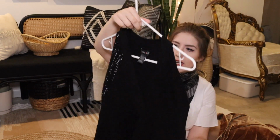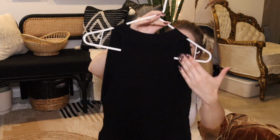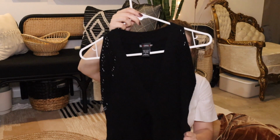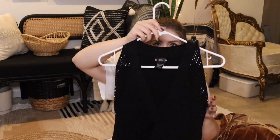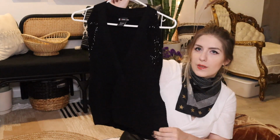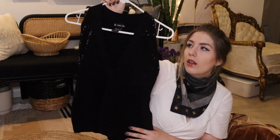I don't know what you would call it. And it's almost an athletic cut in the back. I don't know. It's the sweater material, but it is obviously sleeveless, and I just loved this. I thought this would be really great, especially for that transitional period between summer and fall.